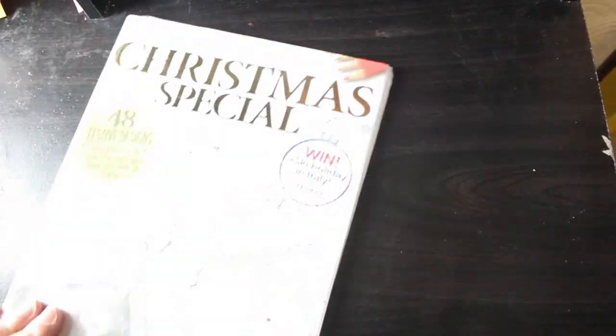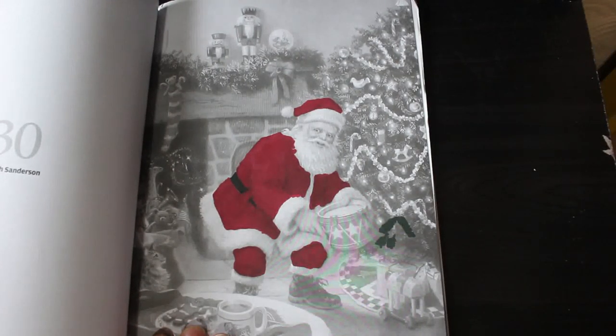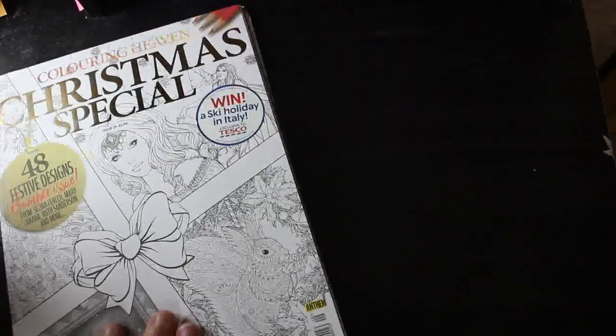Colour in Heaven Christmas Special. This is an old one. This is issue 29. Now, I did start one in here and I had never finished it, and it's this one by Ruth Sanderson, and I just don't like the way that the ink looks on it. I will finish it using the markers at some point, but I don't know when. It's going to be a forever WIP, I think.